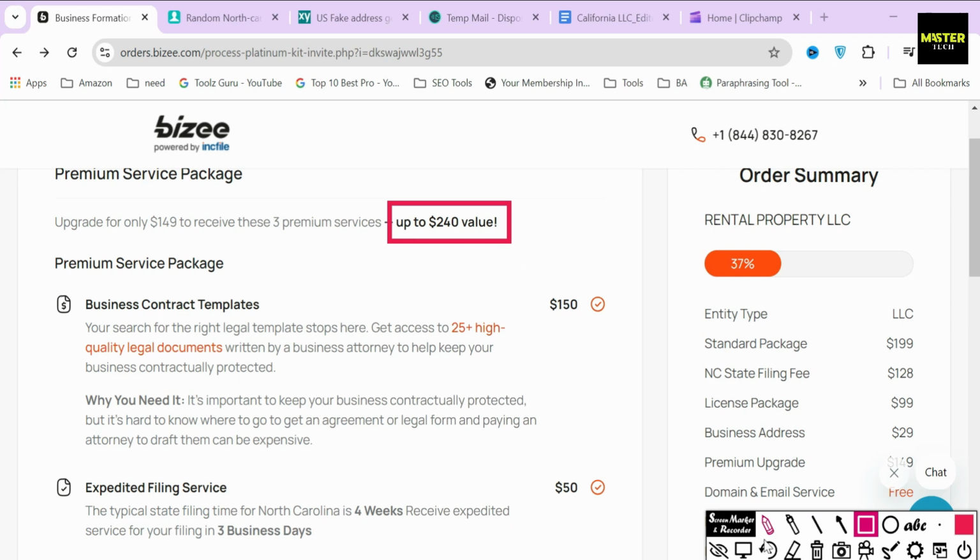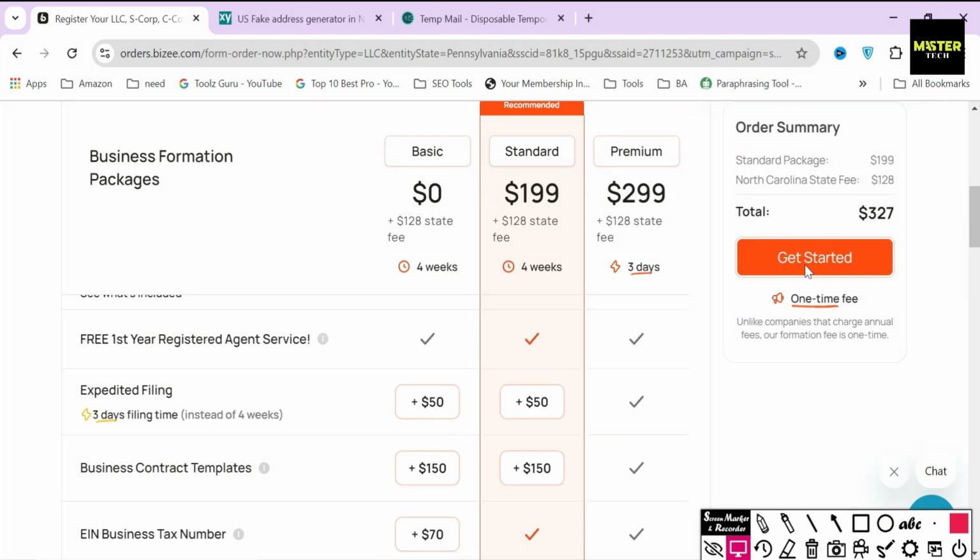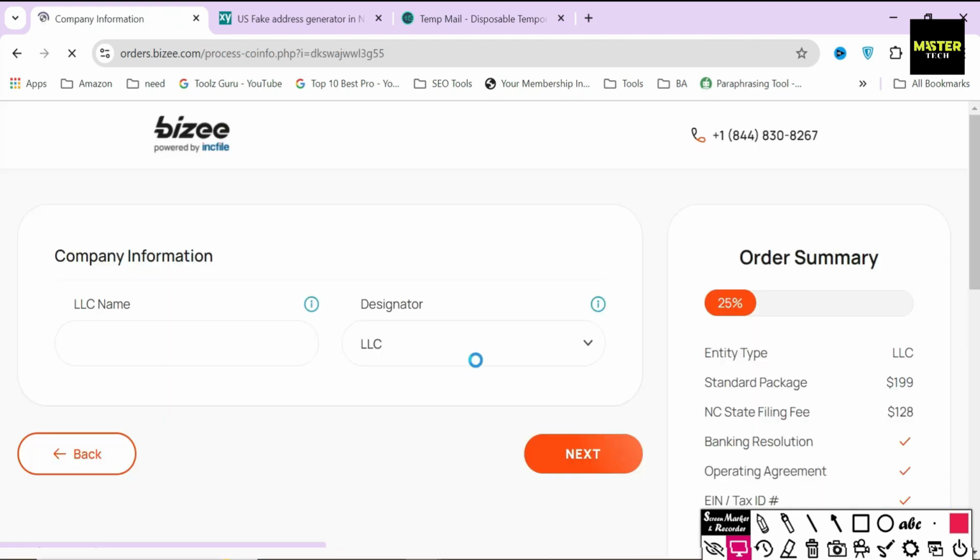In my case, as you have seen in my Bizee dashboard, I have gone with the premium package. But for the sake of creating this video, I will just complete the rest of the filing process by going with the standard package, which is enough for most business owners.